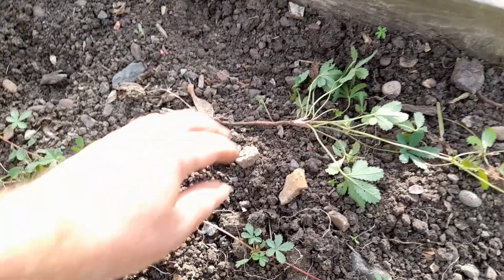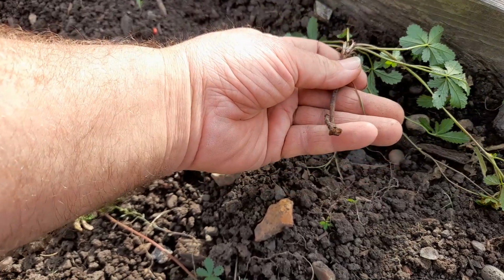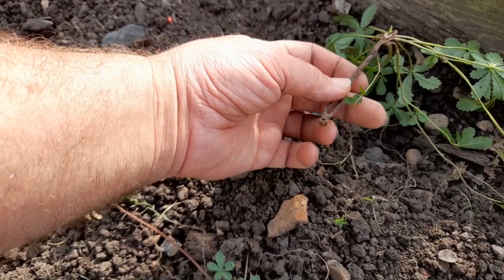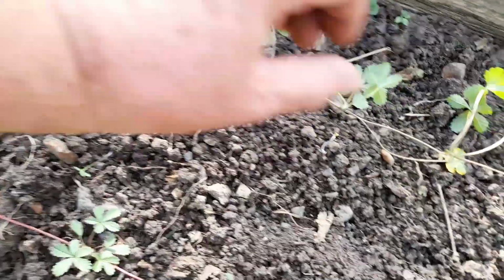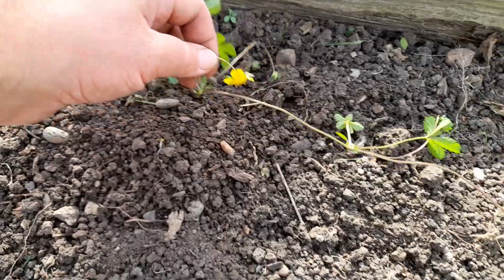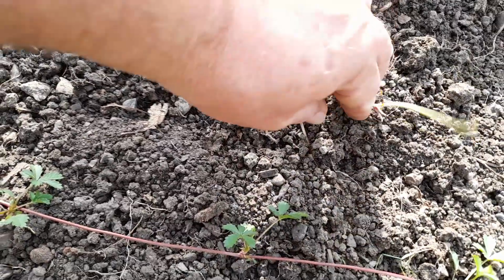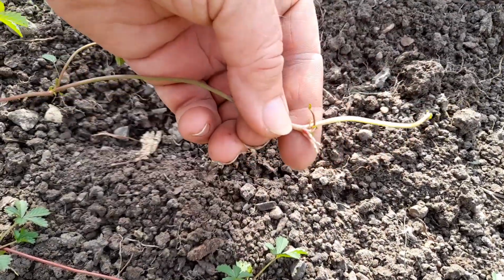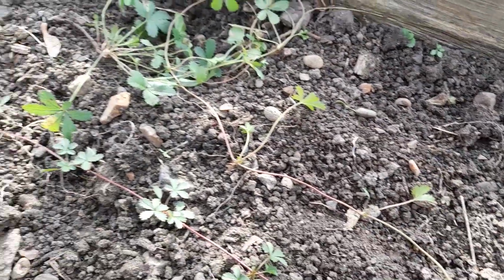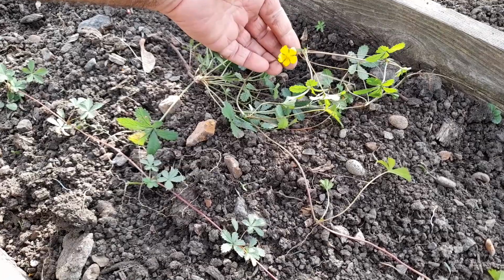I've dug this one up, and you can see how the root is quite deep, and in fact that isn't the whole root. I would say there's a good 6 inches below where it's broken off here. It has, like the strawberry, a lovely flower, very pretty, but yeah, maybe you can see little roots, or you can definitely see them here, these roots coming off. Can you see there? Yeah, it is a horrible weed. Pretty flower, but horrible weed.